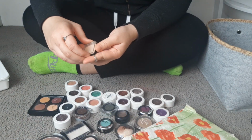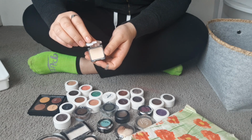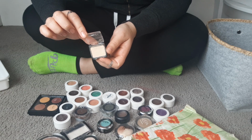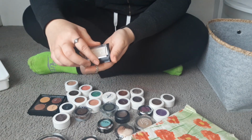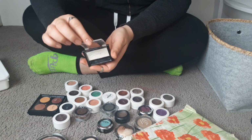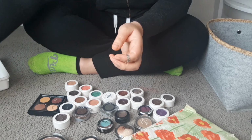The first one that stands out to me is this Wet n Wild single shadow. I got this one at the dollar store per Juicy Jazz's recommendation. And this is in Brulee. This is a perfect shade to set my eye primers. So I really enjoy this, and I'm going to keep it. This one is a really old single shadow from Maybelline in Vanilla, and I love using this as my inner corner highlight and brow bone highlight. So this is another one I am going to keep.